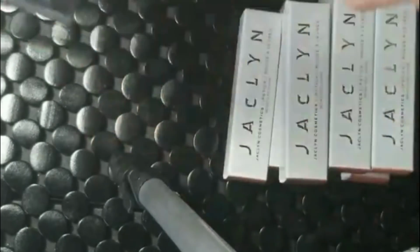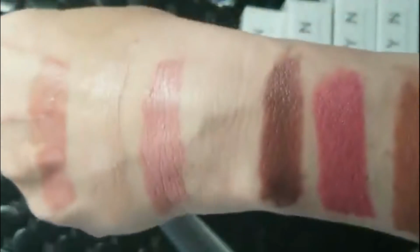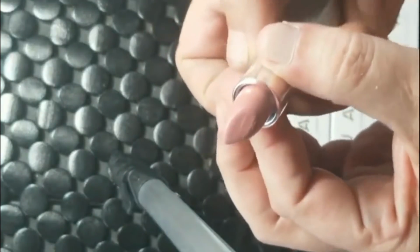This one is Isla. And this one looks fine too. Very pretty color. This is really rosy. I thought it was going to be more on the peachy tone, but it's not. It's more mauvey, but it's really pretty. And it also looks fine.